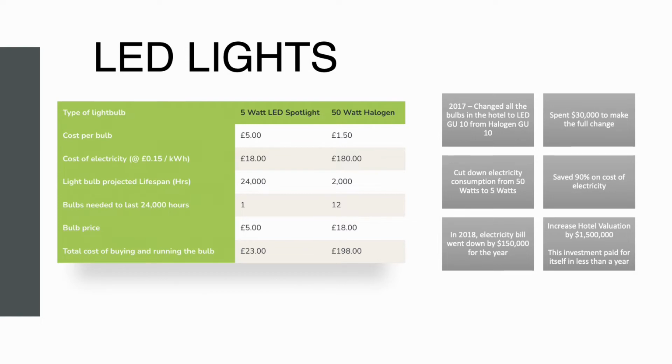The result was a 90% reduction in our lighting consumption, which brought our electricity bill down by $150,000 in 2018. This savings increases our business valuation at a 10 cap rate by $1.5 million. This example explicitly illustrates how adopting sustainable operating practices is not only dramatically helpful to the environment, but also to our bottom line.